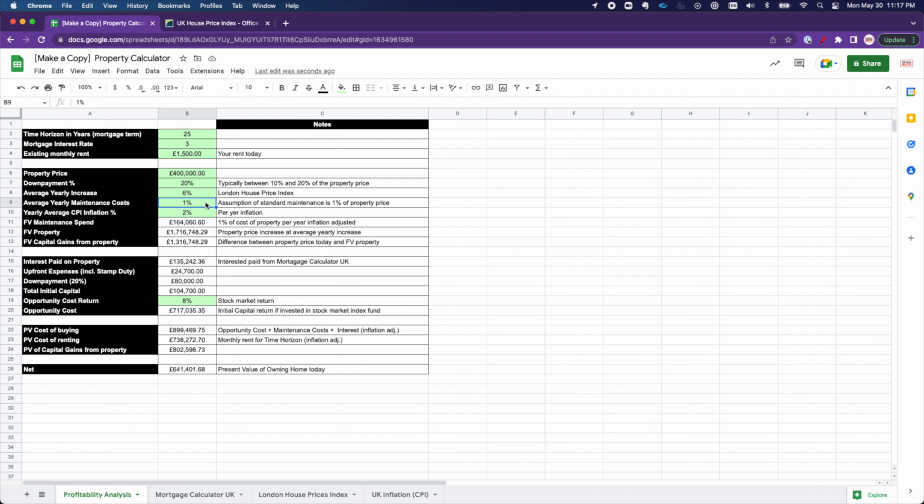So the next one is the famous maintenance costs that some people overlook, and it is very hard to estimate how much you're going to spend per year on maintenance. On average, people operate with a 1% rule, which means that you can assume that every year you will spend 1% of the property price on maintenance. So we're going with that rule to keep things simple. Otherwise, it's too hard to guess.